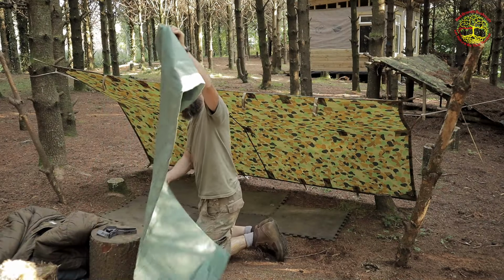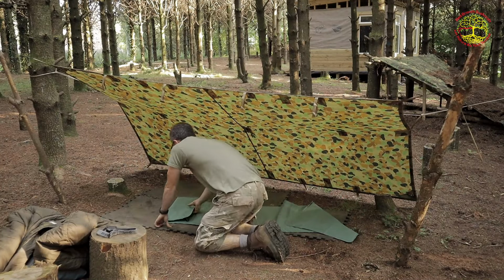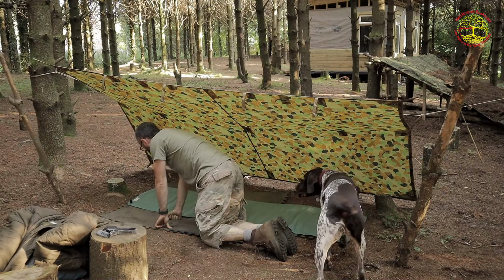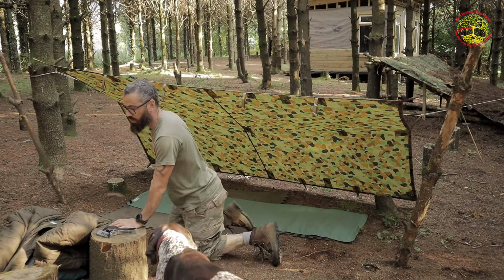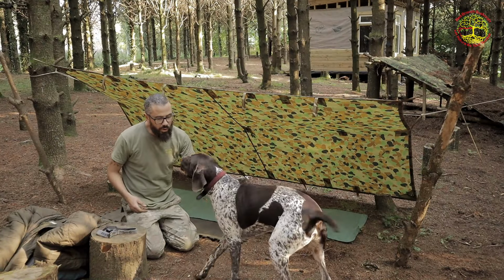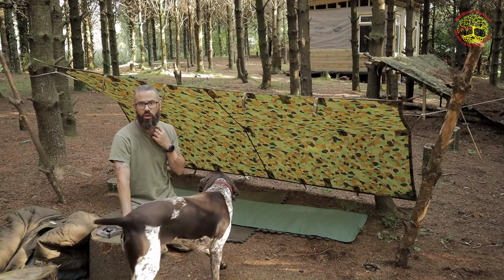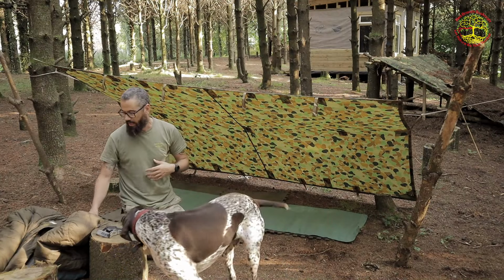So what I have here as well, guys, is my very lovely Thermarest NeoAir. And he would wreck this with his claws, okay? So what I generally do is keep all this delicate, for want of a better word, stuff rolled up and out of the way, so that if Doofus here does go in, he's not going to wreck anything too much.